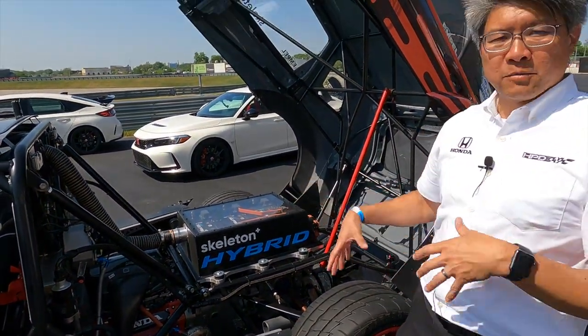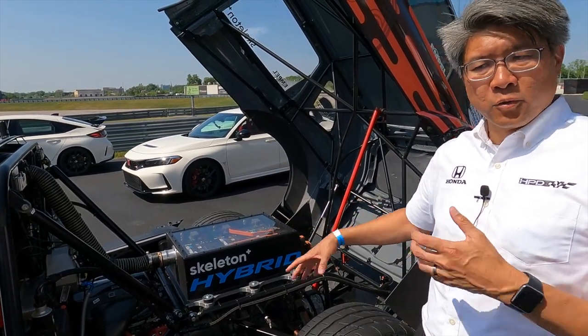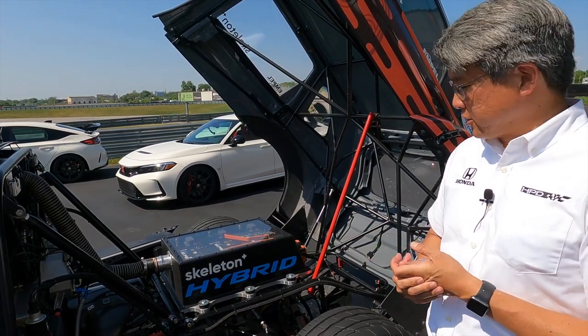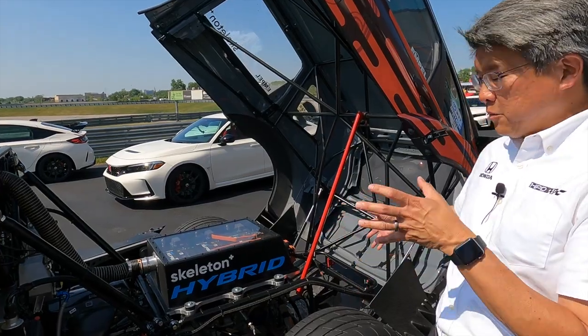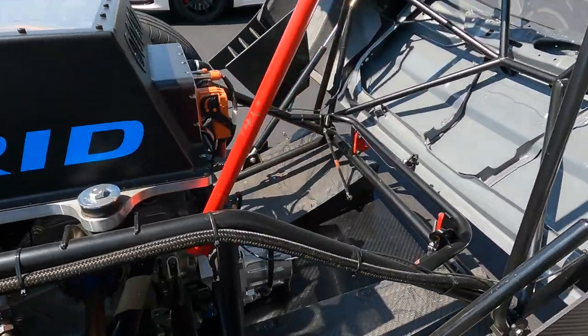The company that's supplying the capacitors for IndyCar is Skeleton. So we're learning how to use that with the current IndyCar engine, which is the same as next year. And then we've got a motor in the back, and then the system. An electric motor. Electric motor in the back. And that's what's hanging right here off the tail, yeah?